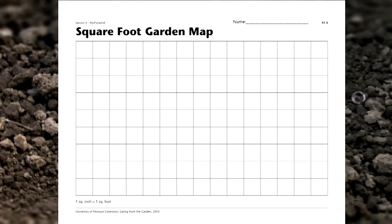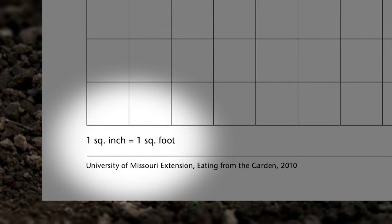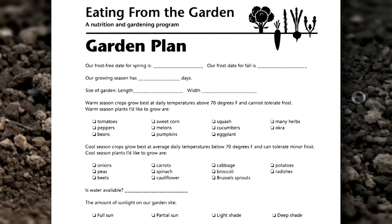Hello again. Now it's time to discuss the classroom garden plan. Use the garden map drawn on the board or poster to plan the school's garden. Each square on the board represents a square foot in the garden. Show students the laminated garden plans from Lesson 8 to give them ideas of how their plan can be drawn. Make a list of the seedlings and seeds that can be planted in the garden. Use a symbol for each of the vegetables.